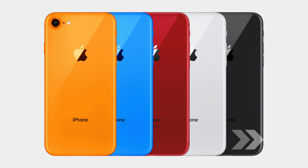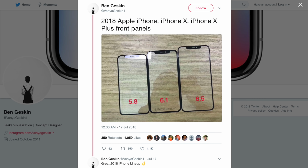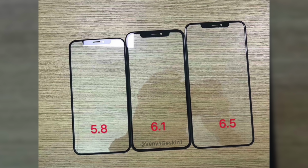So overall, there just hasn't been that much iPhone news over the past couple of days, but we did see one leak that I definitely want to point out right now, courtesy of Ben Gaskin over on Twitter. He's the same person who shared a ton of iPhone 8 and iPhone 10 stuff with us last summer, and he returned today with this image right here, actually two images, showing off the front panels for 3 of the iPhones coming later this year.